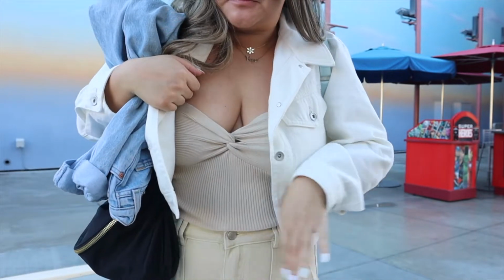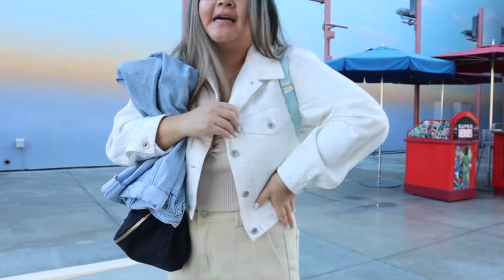Okay, so I did an outfit change. I'm wearing the Walt Disney World 50th ears, this white denim jacket from Uniqlo, this sweater tube top from Princess Polly, and these cargos from Princess Polly. And I'm just waiting for Matthew to go to the bathroom.